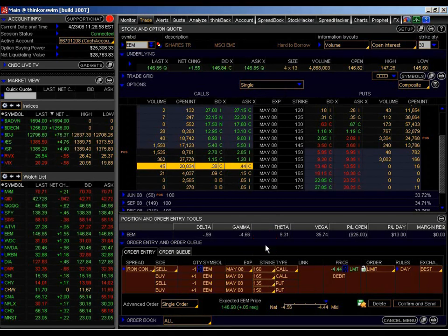Now we want to sell for more than we buy. And that's what all good businesses do. They sell for more than they buy their product for, right? So we want to go down to the 130s, which is a lower price than our 135s. And the difference between what we buy and what we sell is our profit, just like any other business. So it looks like we can get an 81-cent credit on one contract.